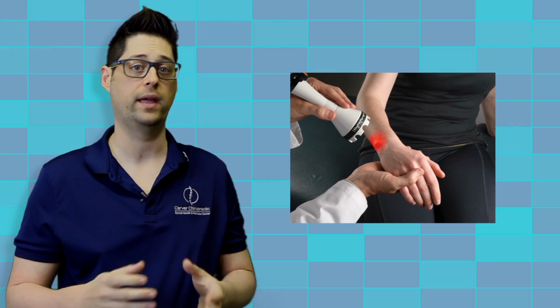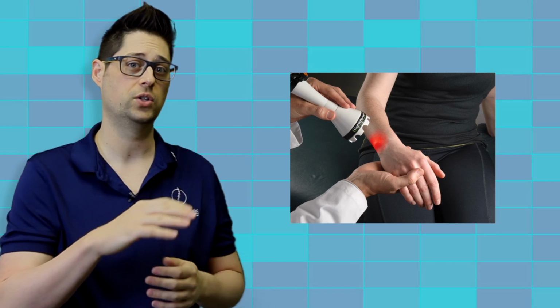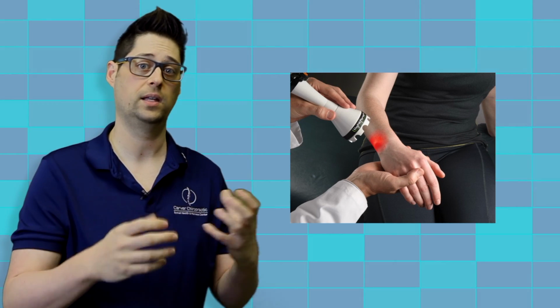But the main treatment we use for carpal tunnel syndrome is our Class 4 laser. We know it's the treatment of choice for inflammation, so it works really well and really fast. Typically, a handful of treatments gets our patients full resolution. It penetrates really deep into the tissue, reduces the inflammation, and stimulates the healing process.